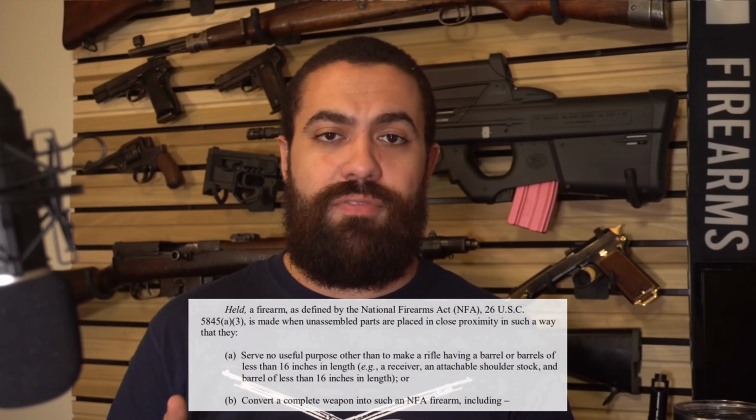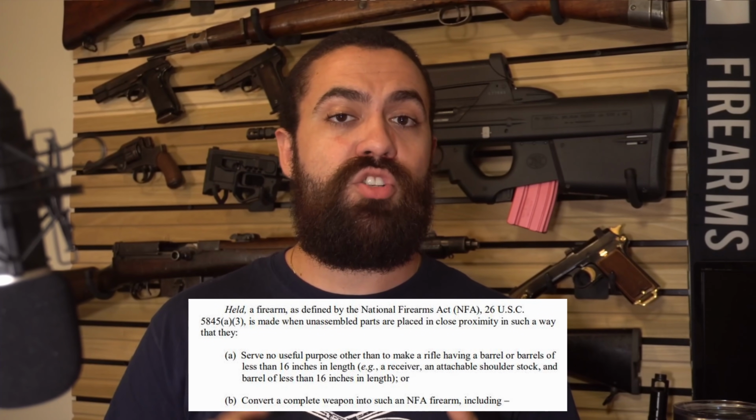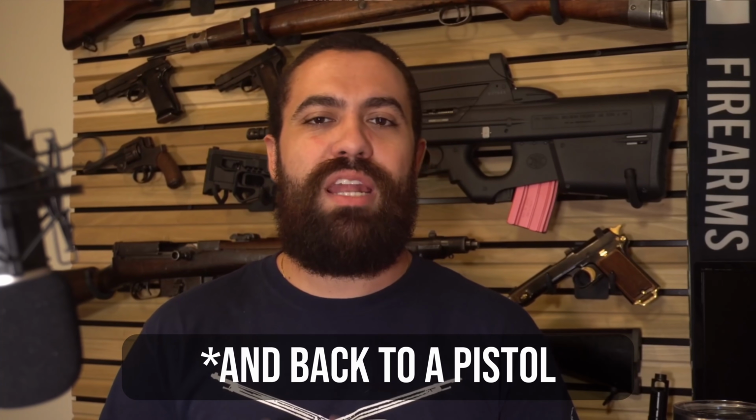On the other hand, ATF has tried to stretch the Thompson Center case as hard as it can. It does this by suggesting that an NFA firearm is made if all of the parts are kept in such close proximity that they A, serve no useful purpose other than to make an NFA firearm, or that they B, do convert a complete firearm into an NFA firearm, such as a pistol and attachable stock, or a long-barreled rifle with a quickly attachable short barrel. It makes a little more sense when you consider the fact that the Thompson Center started as a pistol. Seeing as the NFA was designed to ban pistols, it's okay to make pistols into rifles, but not vice versa.